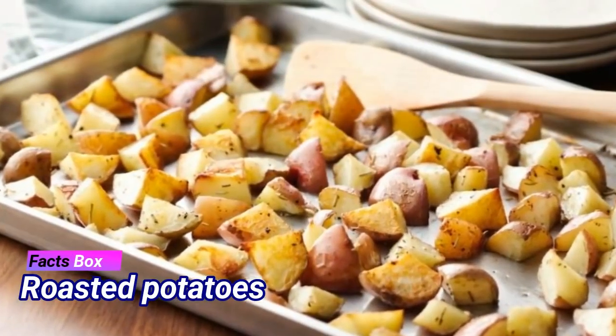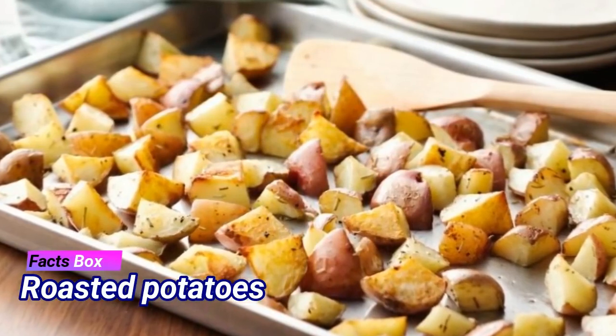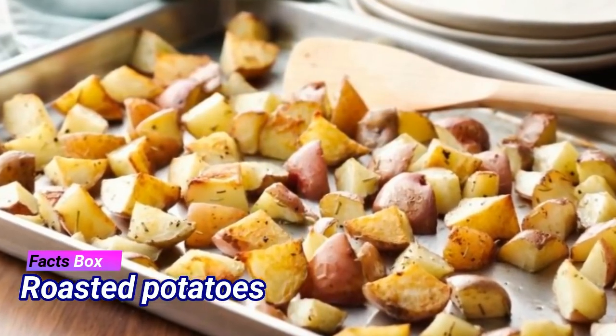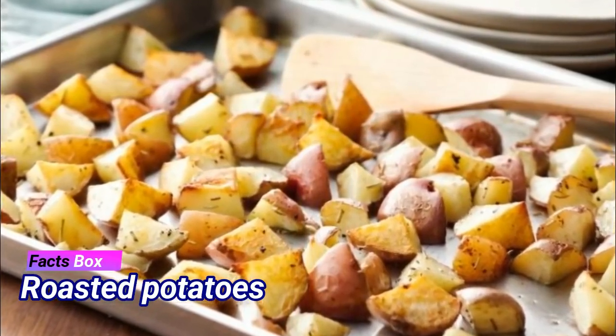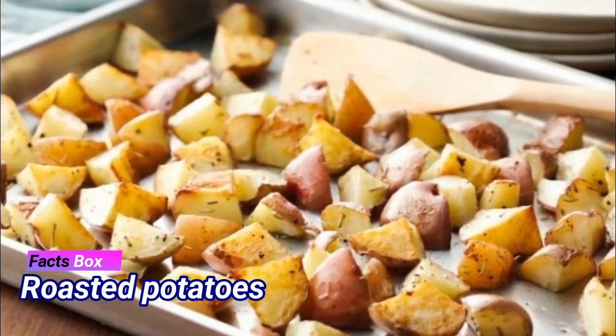Roasted potatoes. If you place it in the microwave, a roasted potato would be piping hot, but soggy. Keep leftovers crispy by adding a drizzle of oil and re-roasting them at 400 degrees for 15 to 20 minutes.